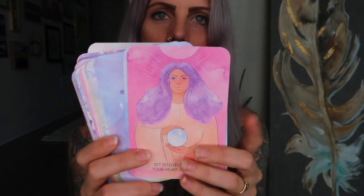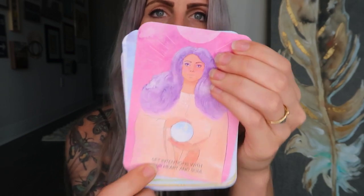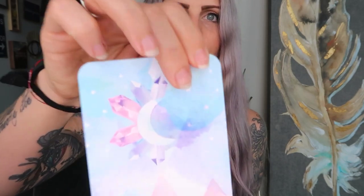So an oracle card basically has an image and a mantra on it. And you don't need to know the meanings behind the symbolism, the suits, the numbers, anything like that, because in oracle, there aren't anything like that. All you have to do is ask, what message do I need to know today? Shuffle them out, pull a card, and whatever card you get is your message. And this card says, you are pure magic.